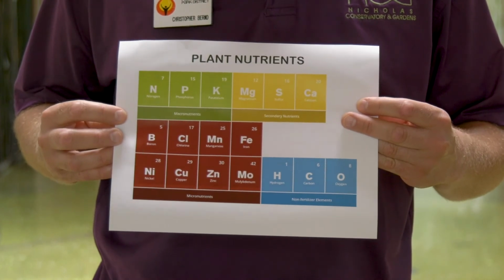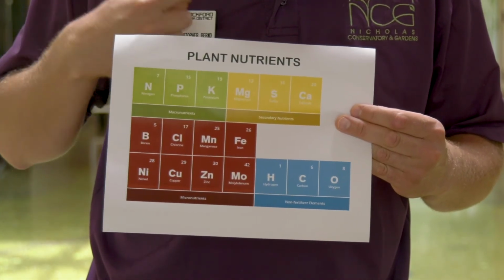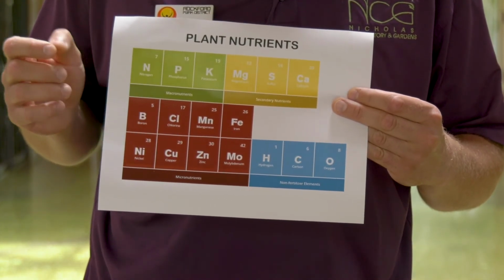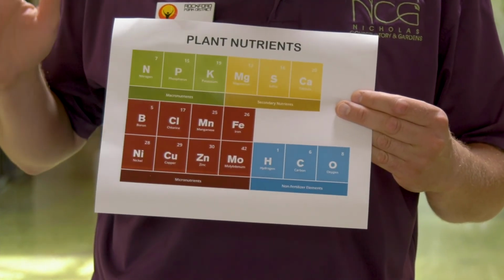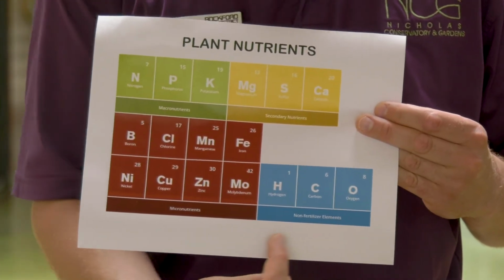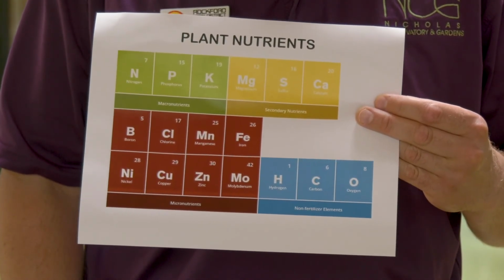So this chart shows the different sorts of things that plants need in order to survive. There's blue ones, there's red ones, green ones, and yellow ones. Let me explain. The ones in blue are what we call non-fertilizer elements. These are things that the plant can get from photosynthesis. That little trick that plants do where they take air and sunlight and water and turn it into food for themselves? Well, that's what those elements are. Hydrogen, carbon, oxygen, they can get that all from photosynthesis. So they don't really need to worry about that too much.